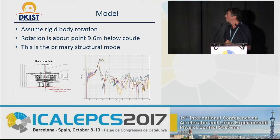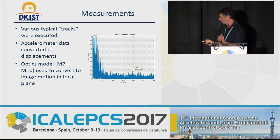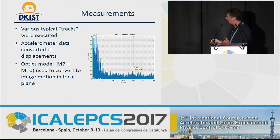And so using that and the optics model, we can predict that the jitter from when the telescope is moving is down below half a milliarc second from that one contribution. And here we have output of the accelerometers when the telescope is first slewing, and we get quite a large jitter here. I mean, I say large, but this is 10 to the minus 3 up here. And so down here, we're down at half a milliarc second. So that's a good initial result.